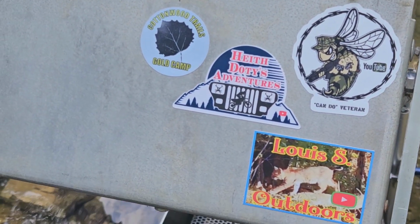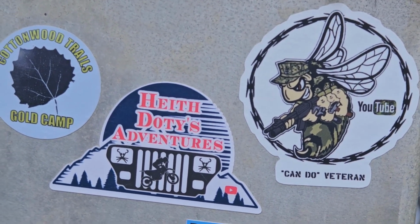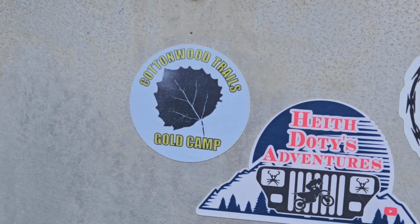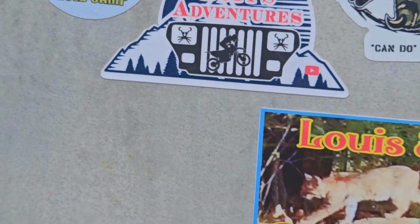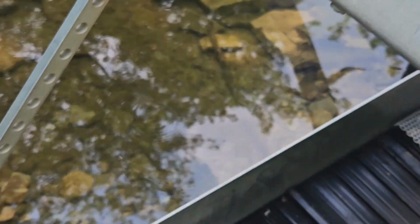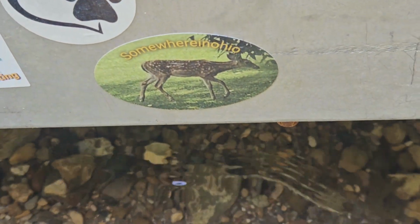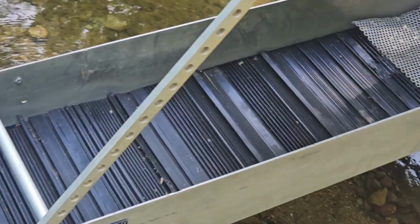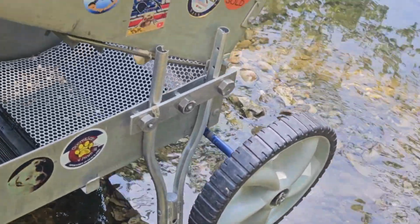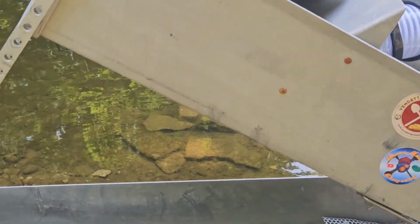And I figured, I'm down here videoing, looking at the mat, we need to get some stickers up here too. So I put Can Do Veterans, Heath, and Cottonwood Trails Gold Camp front and center right there. And then Lewis's sticker there. I think I put Brian's down there, or maybe Richard gave me that sticker. I think I've got more of his stickers. I've got a JP sticker up there somewhere that I need to get on here.